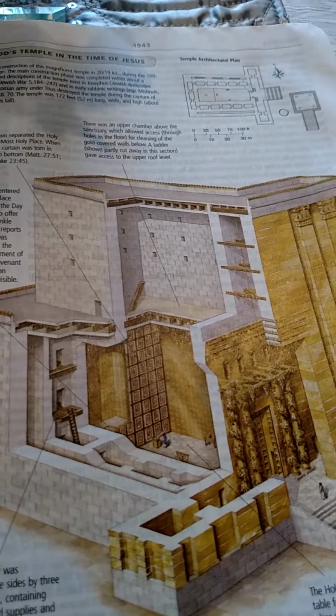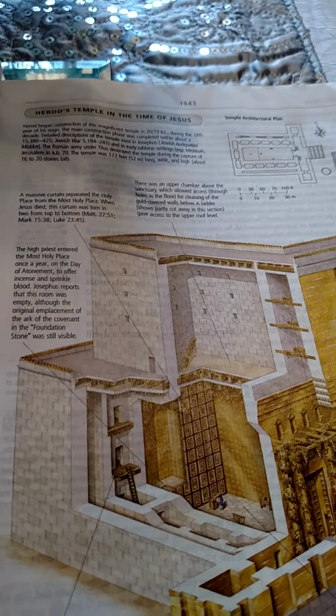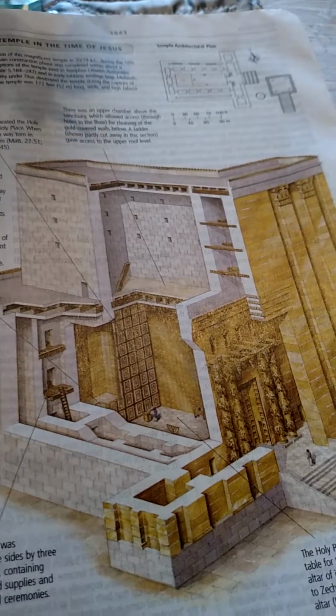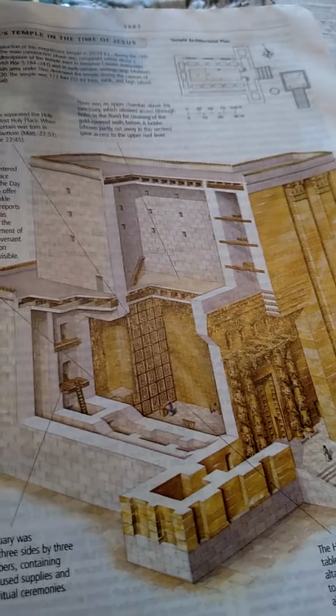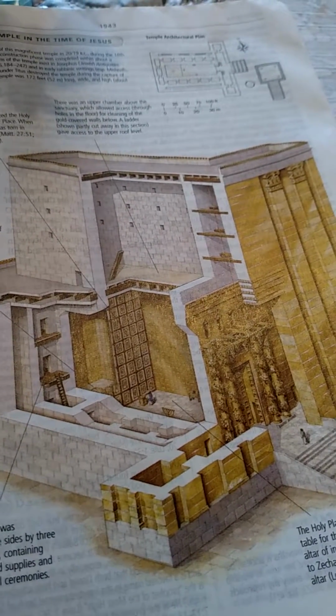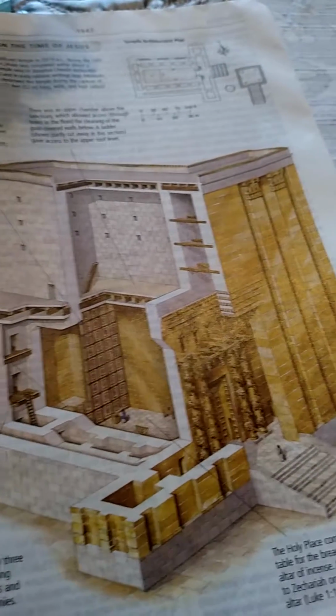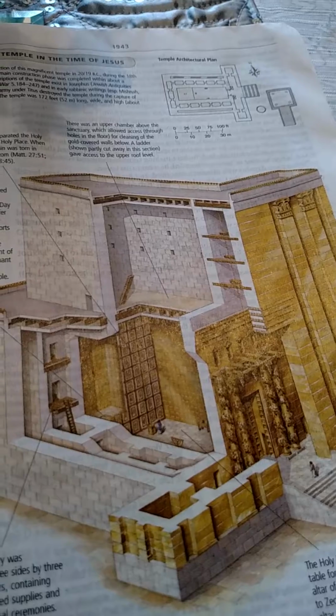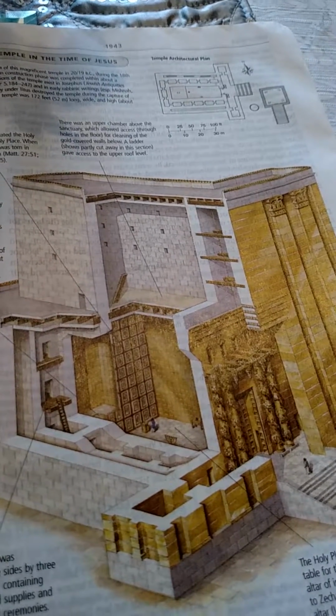We are back with the Second Temple. This is Herod's Temple in the time of Jesus. Of course, like I just said, this is the Second Temple that was built in Jerusalem. It was destroyed in 70 A.D. when the Romans conquered Jerusalem and destroyed the city and the temple. But this is what the temple was like in the time of Christ.